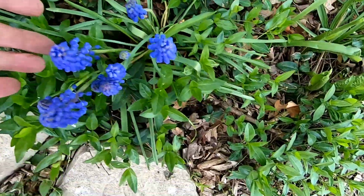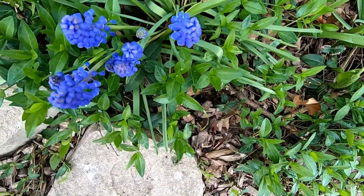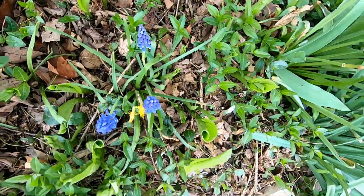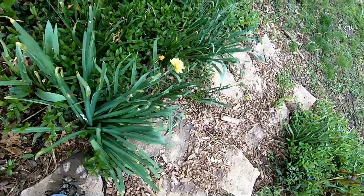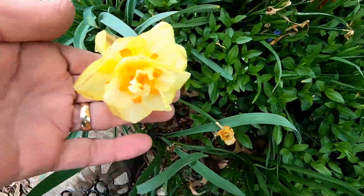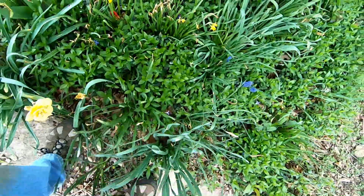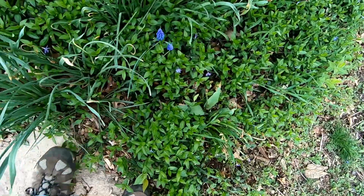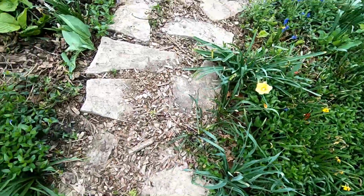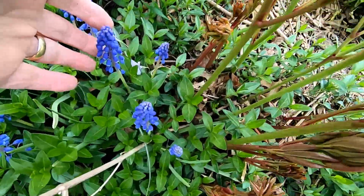These are grape hyacinths. I love those, just little wildflowers. They just keep spreading all over the place. These are daffodils. Look at that. These little daffodils. And the grape hyacinths spreading all out over the place over here. And here they are over here. They can just spread all they want.